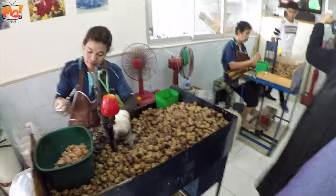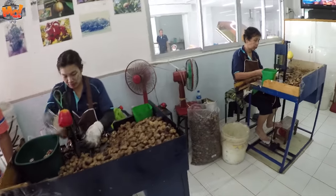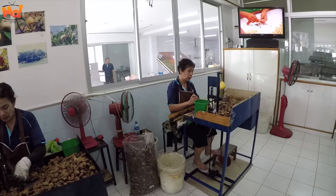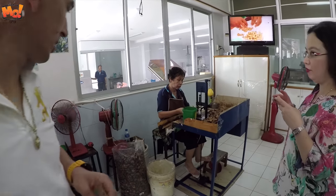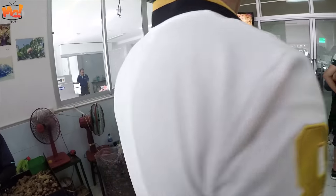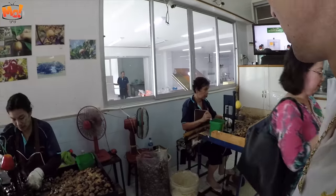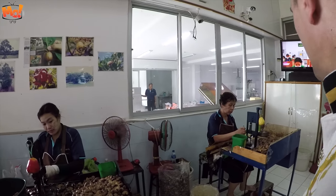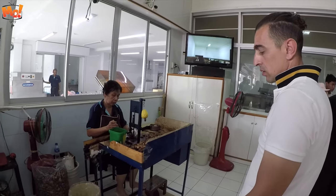We don't have an automatic machine for cracking. And per day, we can crack about 10 kilograms. Yeah, per day, per person. If you see outside, the coconut tree, that one, when they make fruit with the nut, about 300 kilograms. It's too much. 200 kilograms per day.